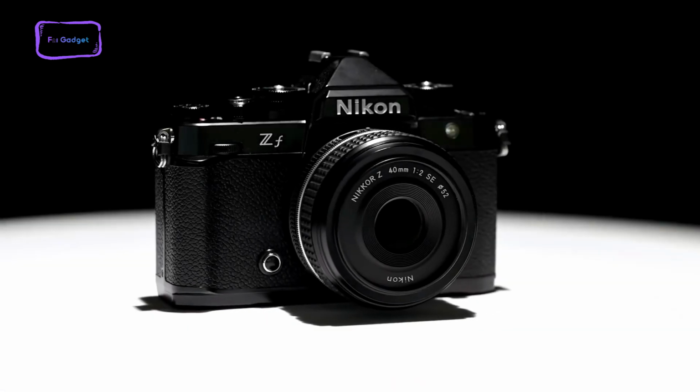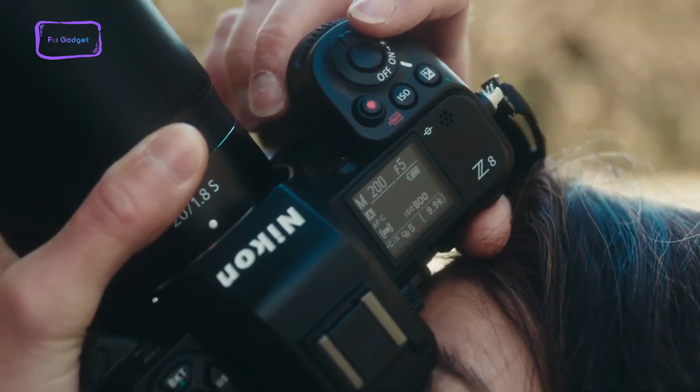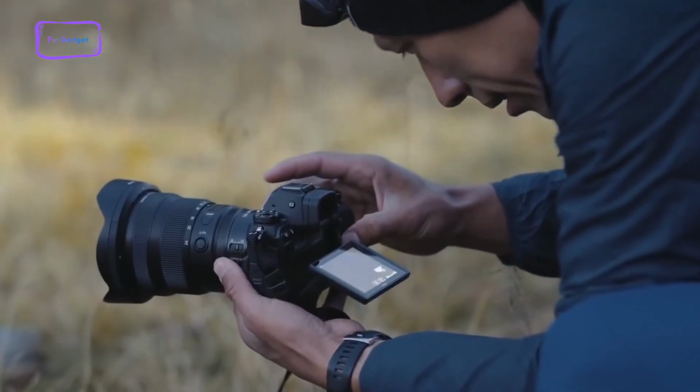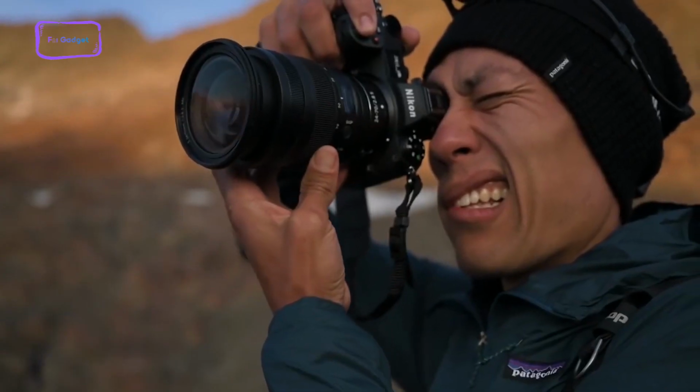Nikon's latest offerings, the ZF and Z8, have already diversified the camera industry in the flagship and premium segments. But what about the beginner users who need a more affordable camera to get things started? Well, we've got good news for you.